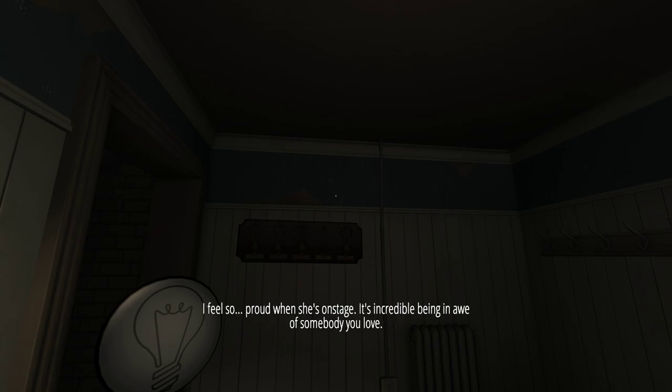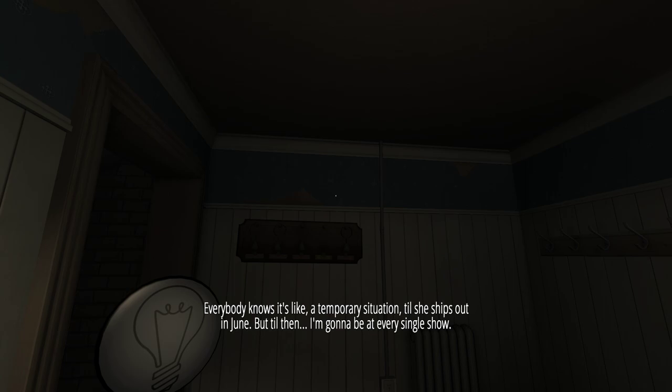I feel so proud when she's on stage. It's incredible being in awe of someone you love. So everybody knows it's like a temporary situation till she ships out in June. But till then, I'm gonna be at every single show.